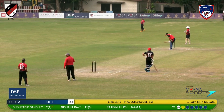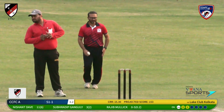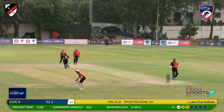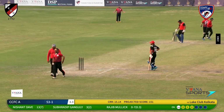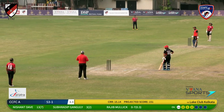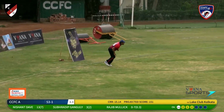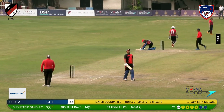Nishant Dave, so far the highest run scorer in the KKR CCFC T10 franchise tournament, has been in a rich run of form. Can he continue it in this tournament? Flicks that away, could come back for 2 again. Yes, they will. It's a decent start to the over by Rajib. Still given away 7 though. This is a batsman's game, that's for sure, if you haven't already figured that out. Nishant plays this one through the covers. Has been stopped. Just a single. Rajiv doing a tidy job of this fourth over.